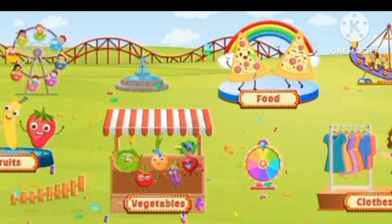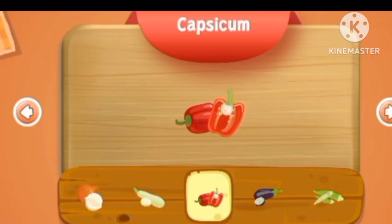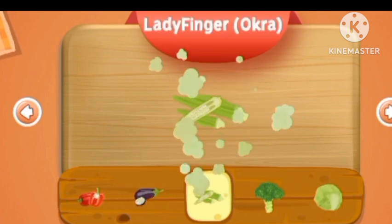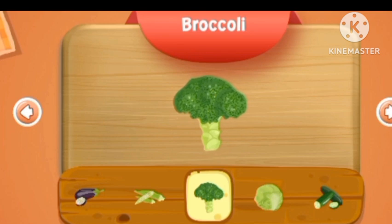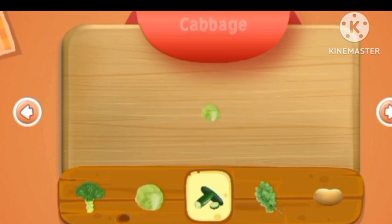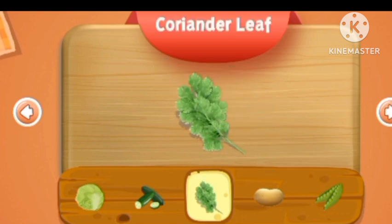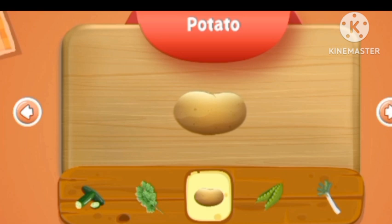Vegetables matter most, so let's learn them. Capsicum, eggplant, ladyfinger, broccoli. Yummy! Cabbage, cucumber, coriander leaf, potato. The vegetable looks very delicious.